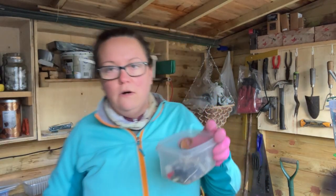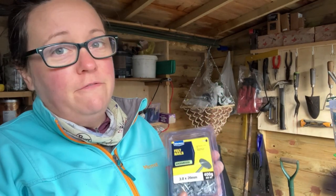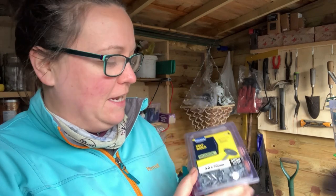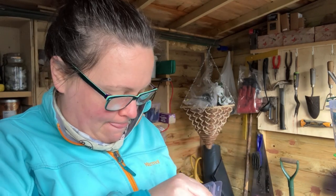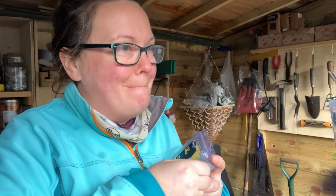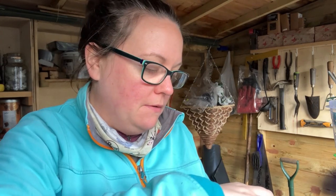Oh, I've got another tub of random stuff. Anyway, carry on. I found the real tub for the galvanized nails. So exciting. Can't get it open. Oof, God. Oh, the drama. These nails are too long, if I'm confessing all.